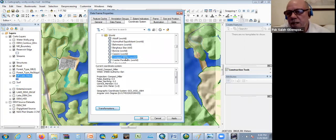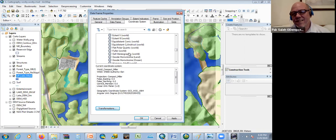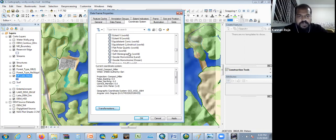If you're working at large scale, you might use SVY21 in Singapore or GDA94 in Australia. Or if you're doing small scale maps of the world, then you go in here and pick Bonne, Cassini, Miller, these sort of projections, which are much more appropriate for maps of the world. And if you want to produce the Earth from space, use the orthographic map projections, which I think are in this list also. So there's no end to what sort of manipulation you can do on a map. It's infinite.